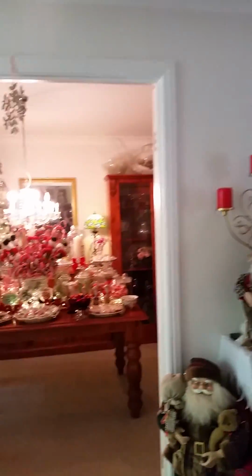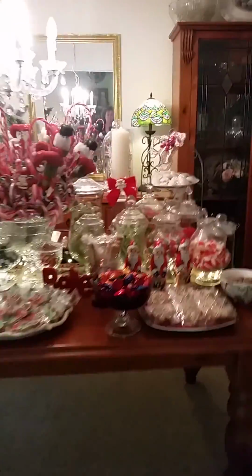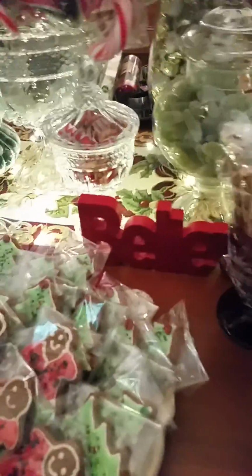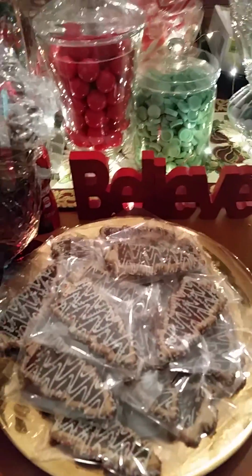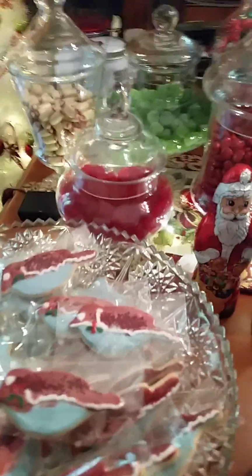Takes you through to the candy table with some speculoos cookies. I wrap all of mine in little plastic cello bags so that people can open them as they like and they don't get flies or sticky or anything, and I can hand them out as gifts as well. And my sugar cookies, birds and stars.